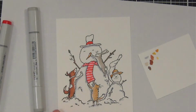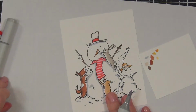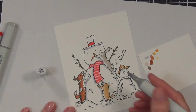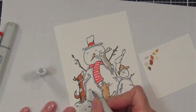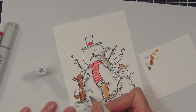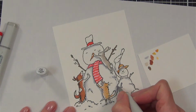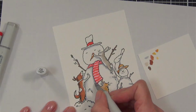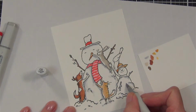I'm going to add a bit more shading. Oh, I didn't know that, Laurie. Maybe that's where I got my inspiration from. I always do. Everyone else out there. Cat's going silly. And the dog's got a bone.